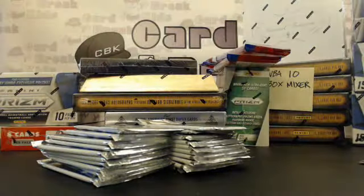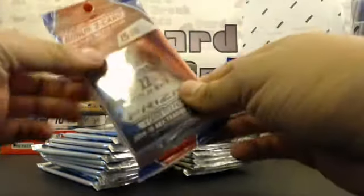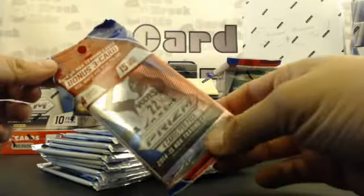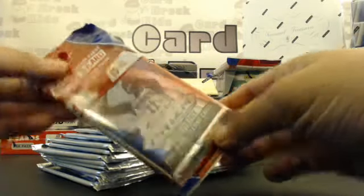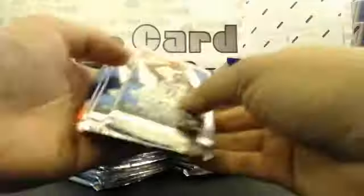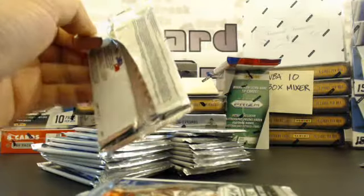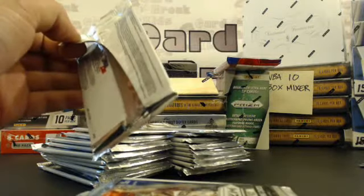Before we do Prism Hobby, let's do a pack of retail. Yeah, bonus three card, red, white, and blue pulsar. It's four packs, and the red, white, and blue pack. Three regular packs and the red, white, and blue. What can you do?